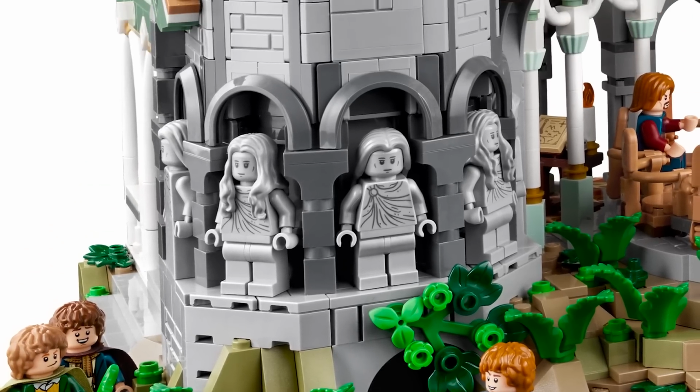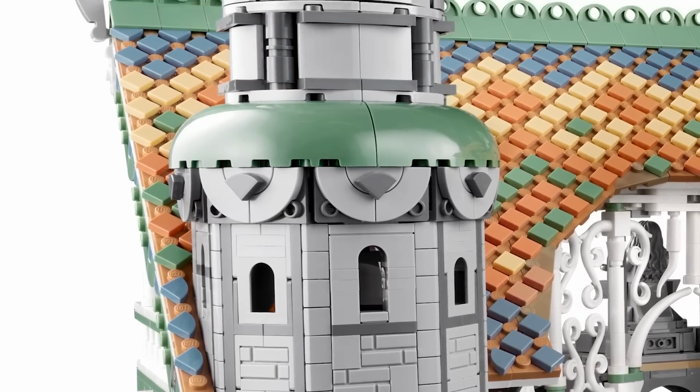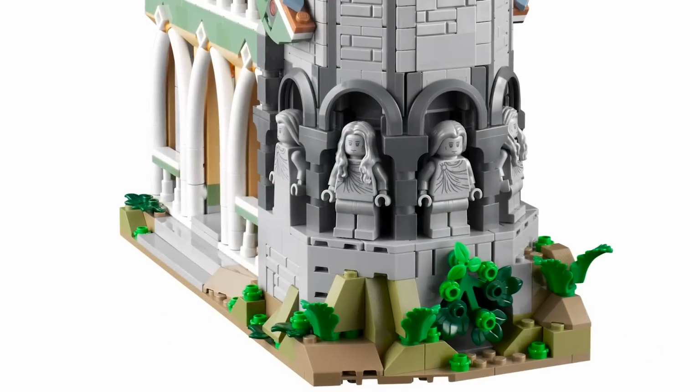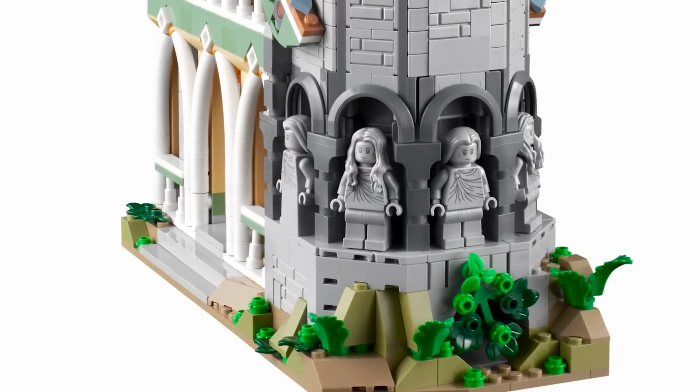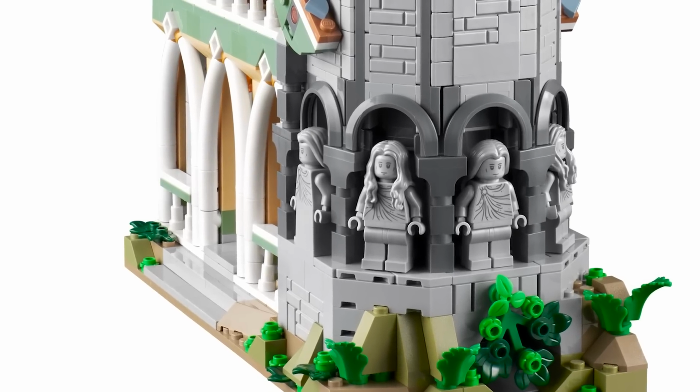And then up the tower, I think that just the build for this is gorgeous. I think it's just so remarkable, just some of the detailing there. Now this whole section can actually split off here, which is really cool. There's three sections in total. You can see the archways there, which is just such a gorgeous build leading into the first floor.